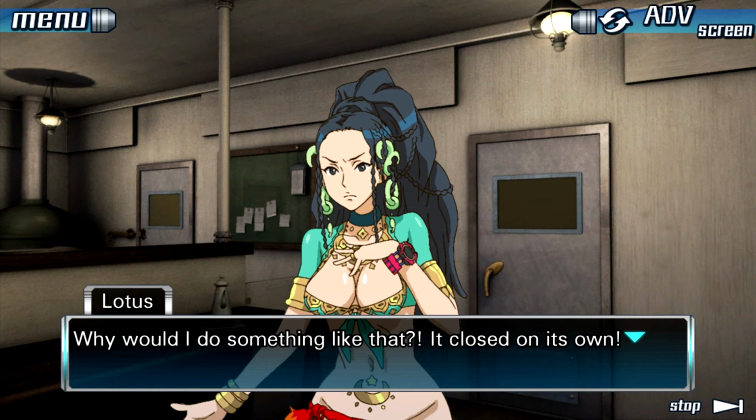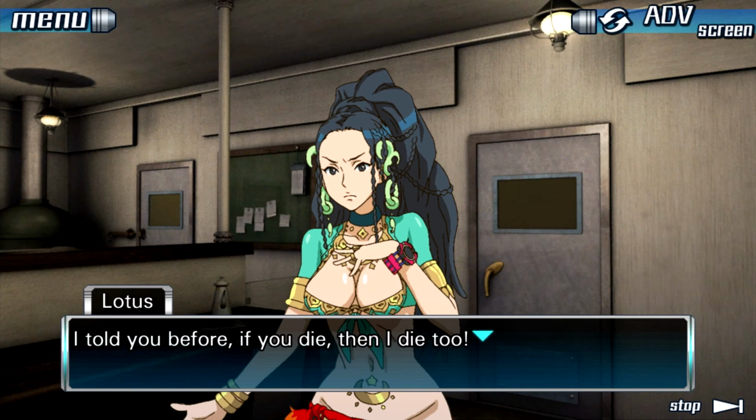Which, to be completely clear here, is the fault of everybody in this goddamn room. Everyone in this room should have been like, hey, why don't we prop the door open in case it accidentally shuts, because it's a giant metal door that might, you know, slide closed. But no, they're just like, we'll leave it open. What could possibly go wrong? Yup. I told you before, if you die, then I die too. Yeah, I don't blame you for the door getting shut in the first place. I blame everybody in the room for that collectively.